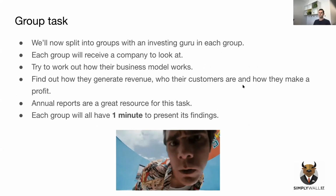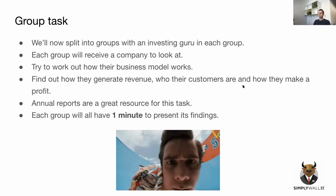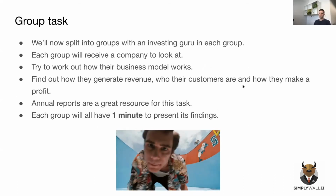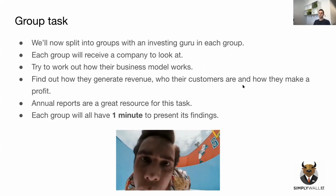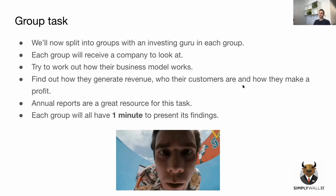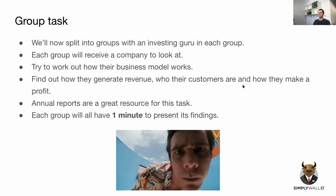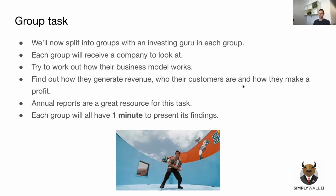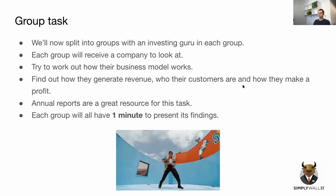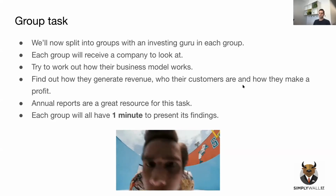We're going to go into our first group task now. So what we're going to do now is each group's going to receive a company to look at. And at this point in time, we don't have to go too far in depth. I just want each group to have a think about how the business model works for the company that they're looking at. So how do they generate revenue, who their customers are, and how they actually plan to make a profit.